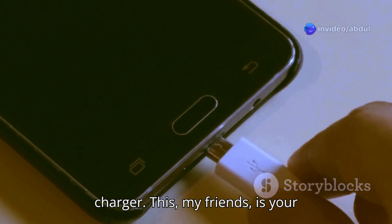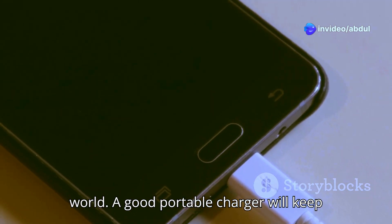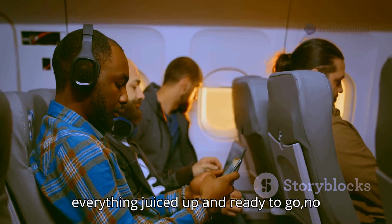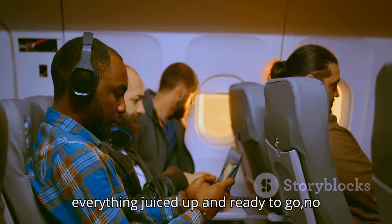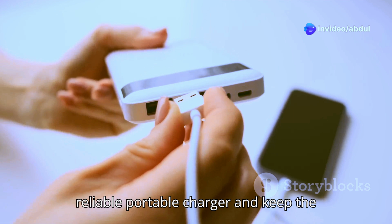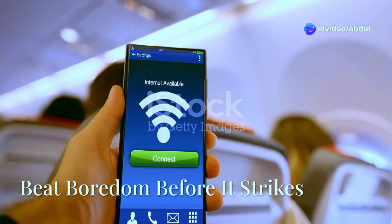This, my friends, is your lifeline, your connection to the outside world. A good portable charger will keep your phone, your headphones, your tablet, everything, juiced up and ready to go, no matter how long the flight. So don't get caught in the digital dark. Invest in a reliable portable charger, and keep the power in your hands.